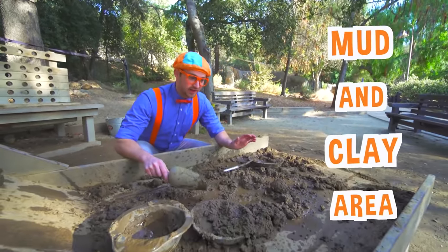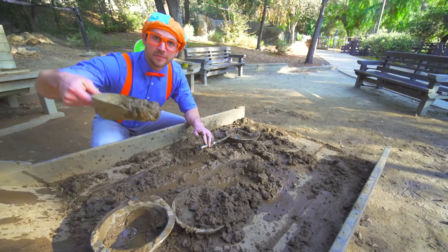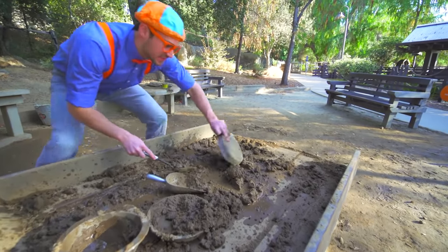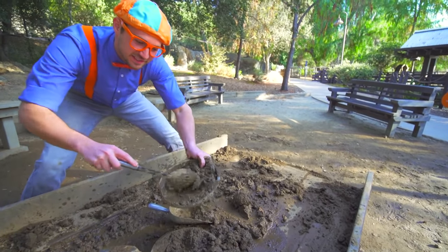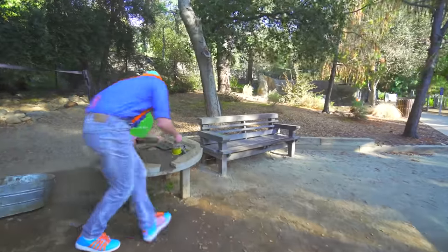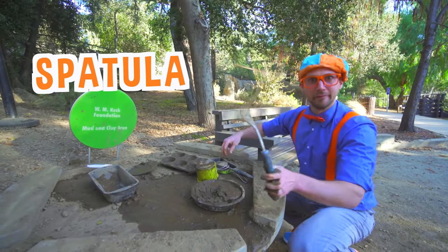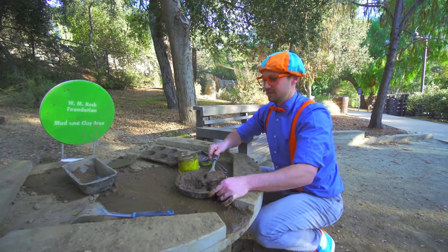Is the mud and clay area. You can get your hands really dirty and play in the mud. Look! Scoop, scoop, scoop! Wee! Ooh! Look at this! It's a spoon with holes in it. Wow! Okay, let's dish up. Put some right there. Put some right there. See that? Okay. Then come back over here. Oh, okay, we got some mud right here. Yum! And then let's take this spatula. Huh, that one's kind of curved. Let's take this one. Let's scoop some out and put it in the muffin tin.